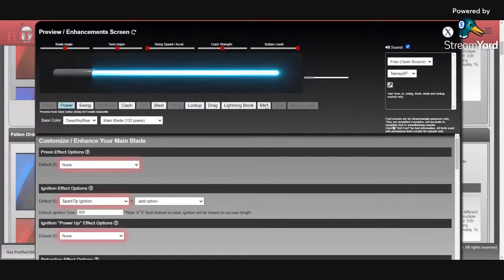And now lockup, drag, lightning block, and melt in the previewer are going to test play all the same sound, just because we're limiting the sounds that can be. We can actually also have swing sounds. As long as you hold the button, it's going to keep playing an accent swing. But that's kind of the general idea there.